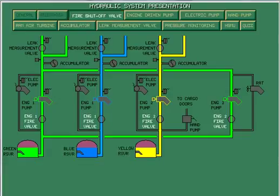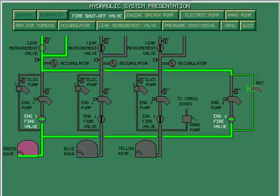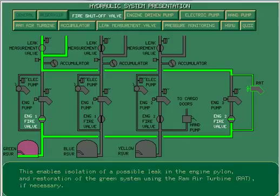Each hydraulic system has a fire shutoff valve fitted in the suction line between the reservoir and the engine-driven pump. Green engine fire shutoff valves are automatically closed by the hydraulic system monitoring unit in case of green reservoir low level.